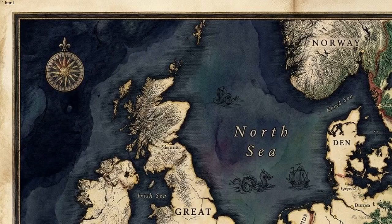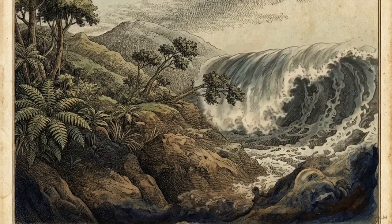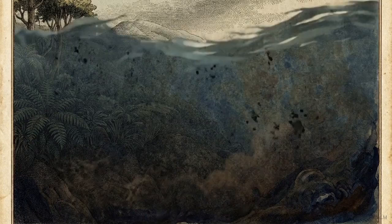Beyond lost records, history often swallows the ground itself. 10,000 years ago, a fertile plain called Doggerland connected Britain to continental Europe, serving as a thriving hub for prehistoric hunter-gatherers. Then, a massive section of the ocean floor collapsed. The resulting tsunami swallowed Doggerland whole, erasing an entire ecosystem and its people practically overnight.